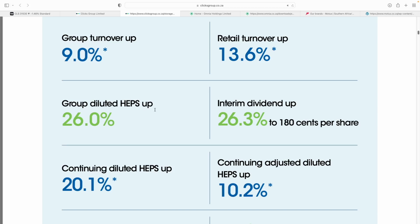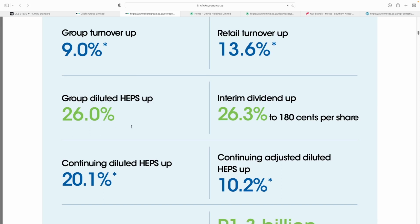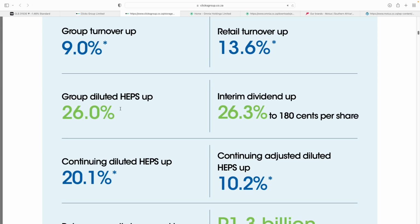Then we look at the diluted headline earnings per share. Remember, headline earnings per share means that there are some once-off events in that particular business, so to me it doesn't mean much. I'm more interested in the earnings per share, because those are sort of continuous. But if you look at the interim dividend, we see that the dividend has increased by 26% to R1.80 per share.